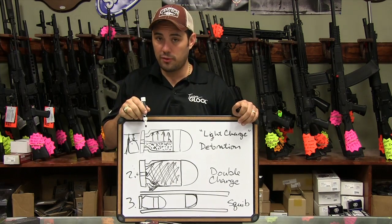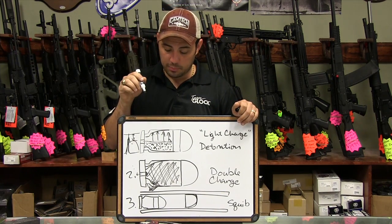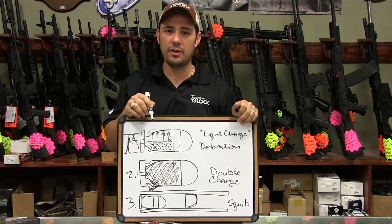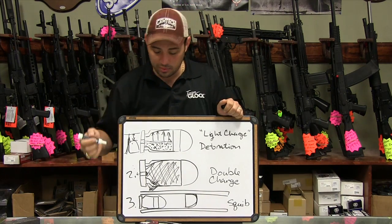This was brand new manufactured, American-made ammunition. This was not foreign ammo. I prefer not to say who it was that made this ammunition. Let's just put it this way: it's a very plain-looking box. You could take that however you want to take that.